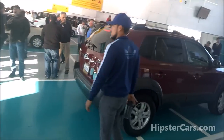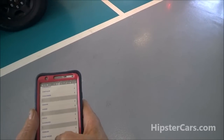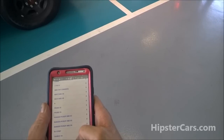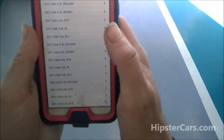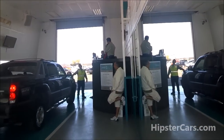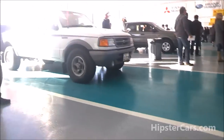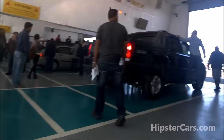'06 Hyundai Tucson. The STX. They made a lot of bodies. Look at all them bodies. It's gonna go too expensive. I'd give them $2,500 in a heartbeat, I think. But I don't think so.